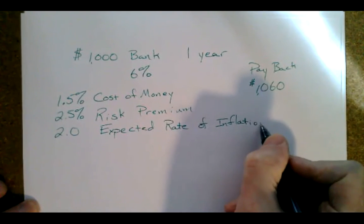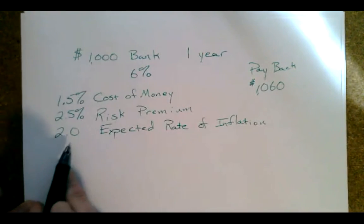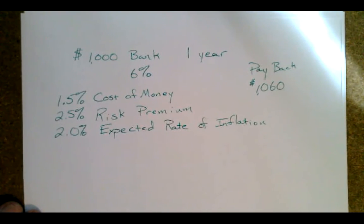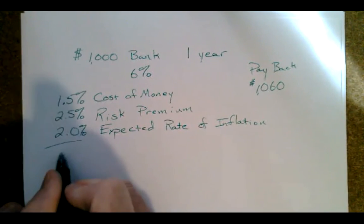They're going to take an estimate: I think over the course of this year, prices are going to go up 2%. So therefore, for my money, when I get it back, to have the same amount of purchasing power, I'm going to build that 2% into the interest rate. And that's how banks come up with an interest rate.